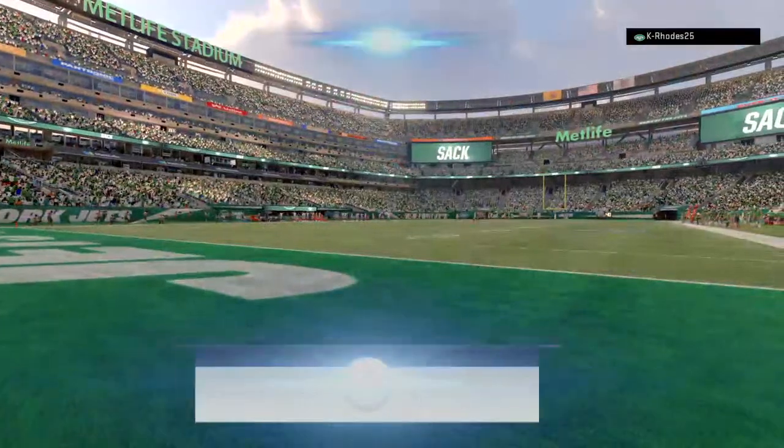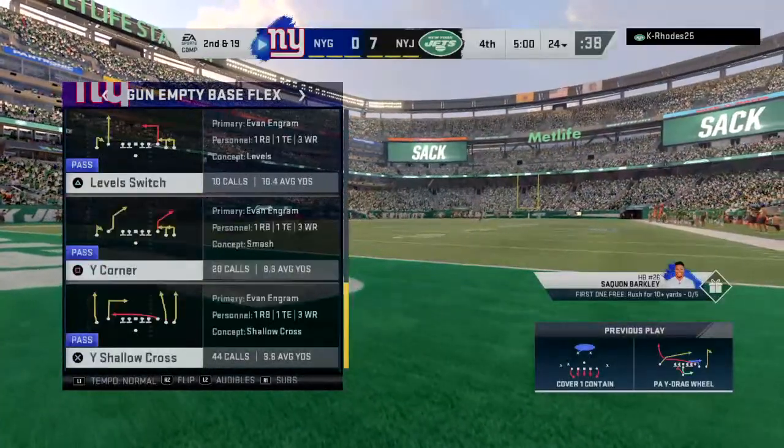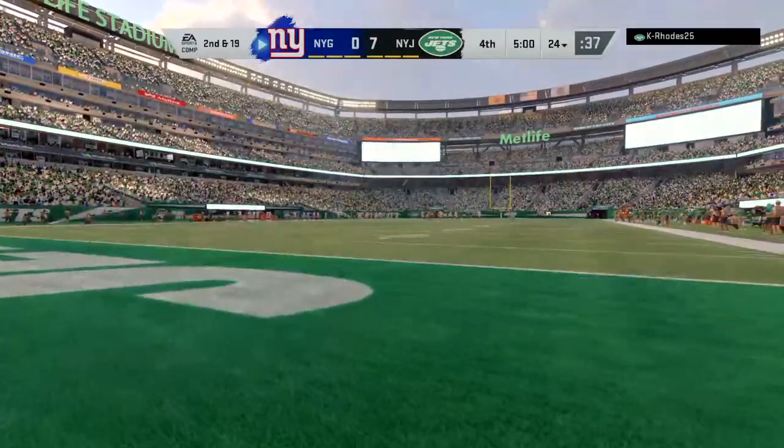3 quarters have come and gone. This is the National Football League on EA Sports.